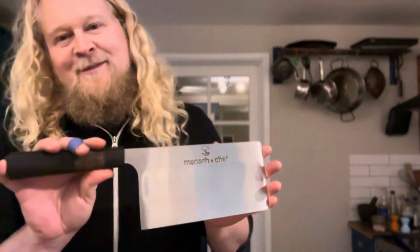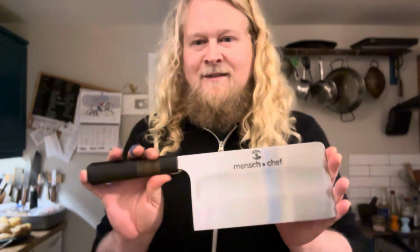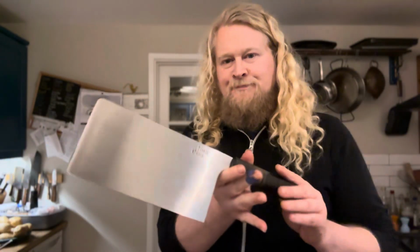So the project we decided on is this absolutely massive cleaver, which is a complete weapon, to be honest.